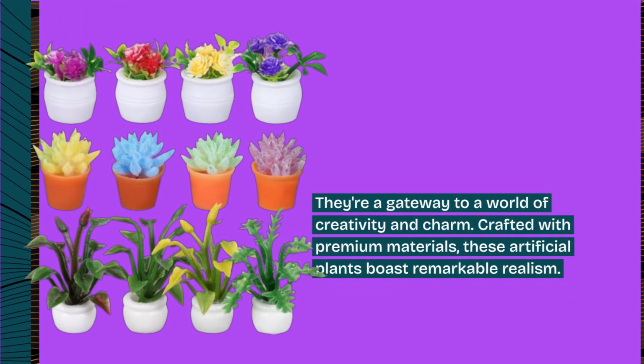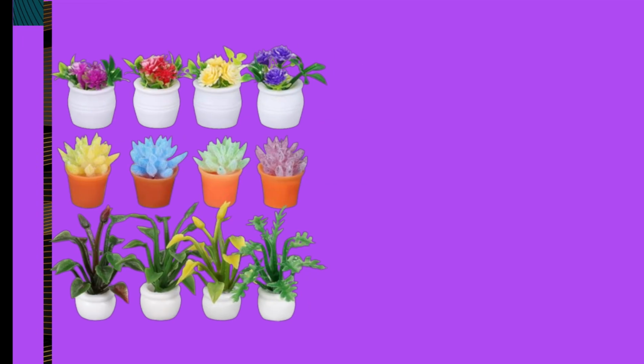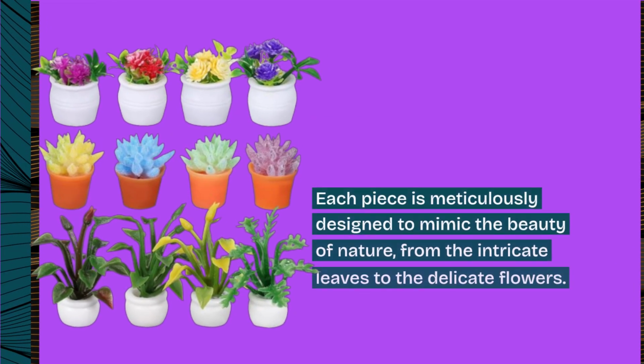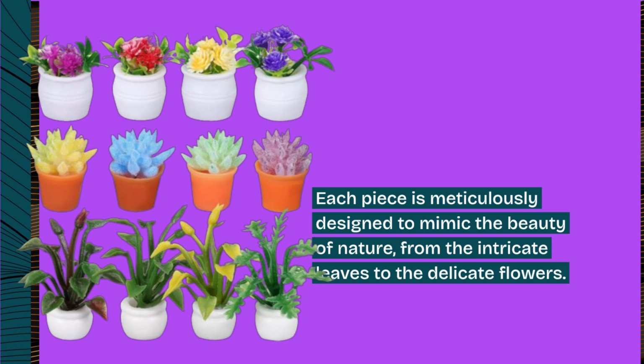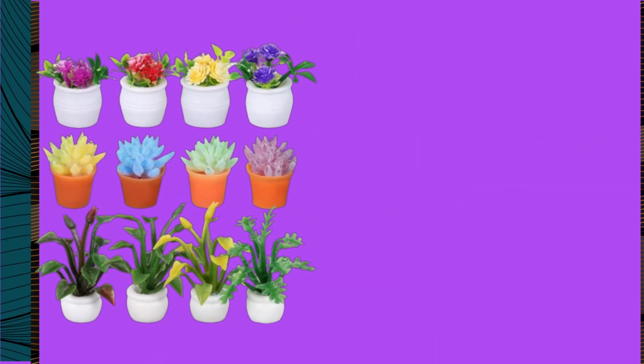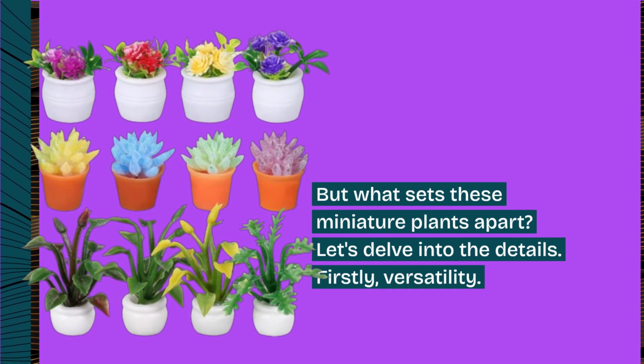Crafted with premium materials, these artificial plants boast remarkable realism. Each piece is meticulously designed to mimic the beauty of nature, from the intricate leaves to the delicate flowers. But what sets these miniature plants apart? Let's delve into the details.